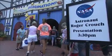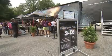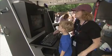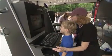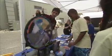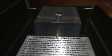Activities included a talk from former astronaut Roger Crouch and the Exploration Experience, an interactive trailer exhibit which uses 3D imagery, audio effects, and the latest video technology to recreate the challenges of spaceflight. Guests also had the opportunity to check out Mars and points beyond, learn how future explorers might live and work beyond Earth's orbit, and touch a real moon rock.